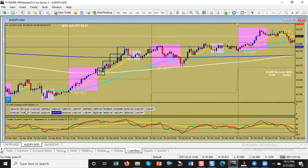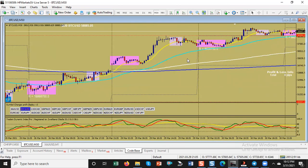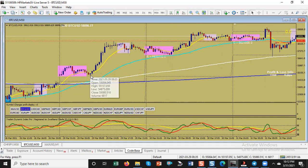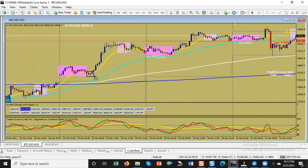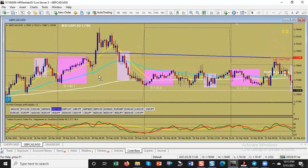Then looking at Bitcoin, BTC USD on the 29th, we still have a setup here, 1, 2, 3 to the downside, and we have this pattern. So taking your entry here, stop loss here, and this will give you 1 to 1, 1 to 2, 1 to 3, 1 to 4, 1 to 5, 1 to 6. This is awesome. Then GBP CAD on the 25th and 26th, we also had a good setup. 25th.